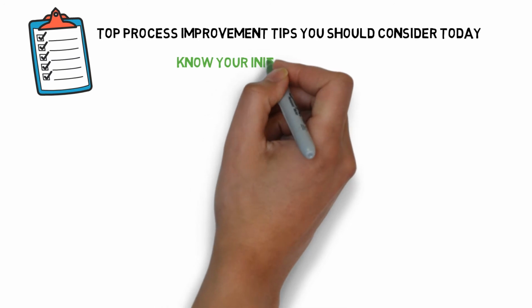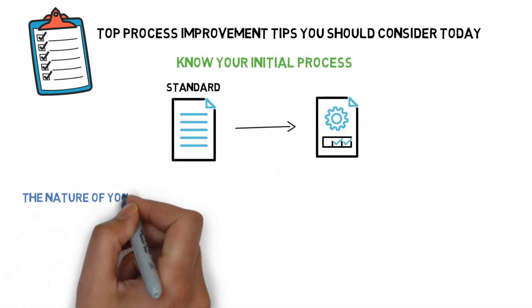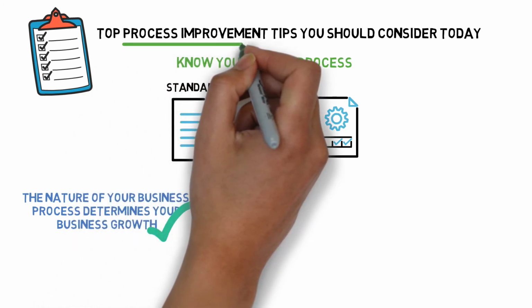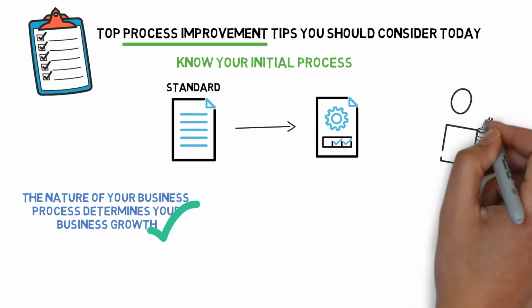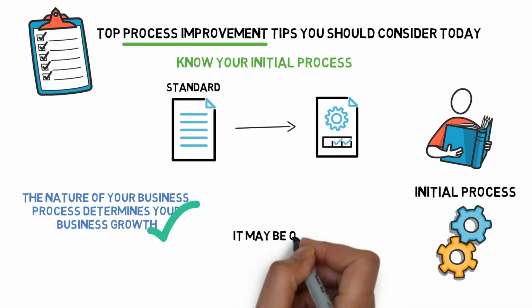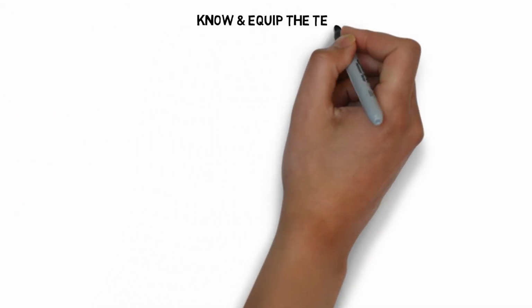Know your initial process. Every organization has a standard by which they carry out their operation. Hence the saying that the nature of your business process determines your business growth is valid. In trying to engage in process improvement, it means there has been an existing process that you need to change or modify. Without proper knowledge of the initial process and the result it produces, then it may be quite difficult to carry out an effective process improvement. As far as improvement is concerned, knowing the state of the initial process that was adopted in your business is critical.